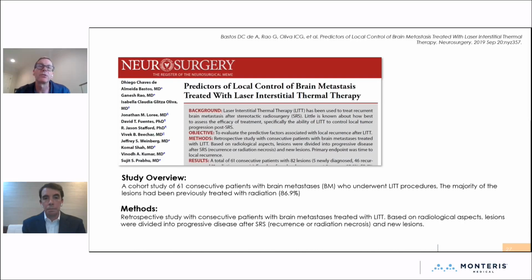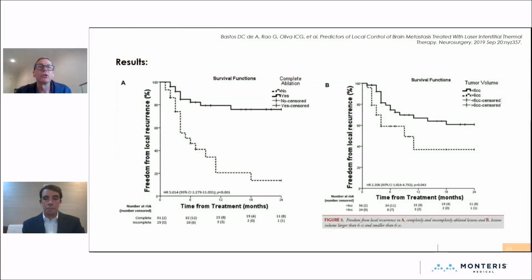And the patients were divided into 2 groups, essentially. So progressive disease post-radiosurgery, either as recurrent tumor or radiation necrosis. And this was based on the imaging appearance as determined by a very experienced senior neuroradiologist. New brain metastasis lesions were also evaluated, and the primary endpoint of the study was time to local recurrence. About 61 patients were evaluated, and the majority of the lesions, 87%, had previously been treated with radiation. So freedom from local recurrence at 6 months was 70%, at 12 months, 60%, and at both 18 and 24 months, over 50% had local control.